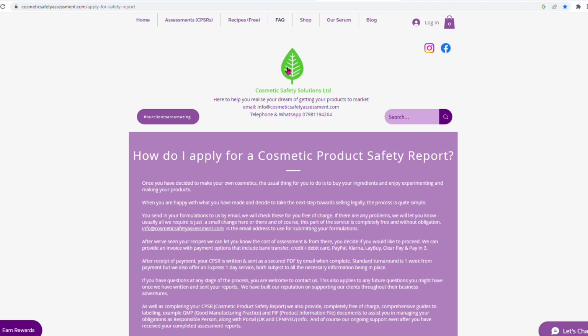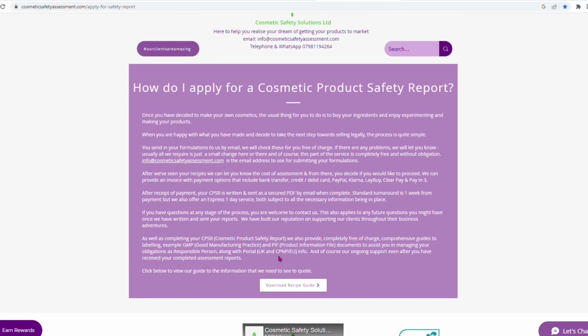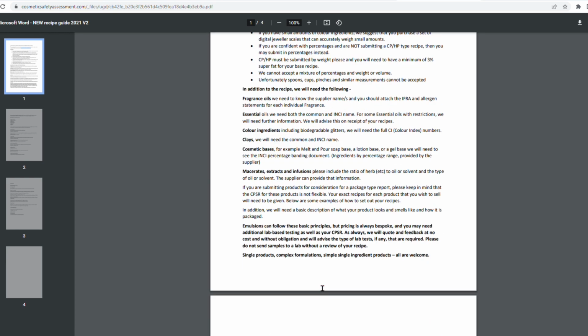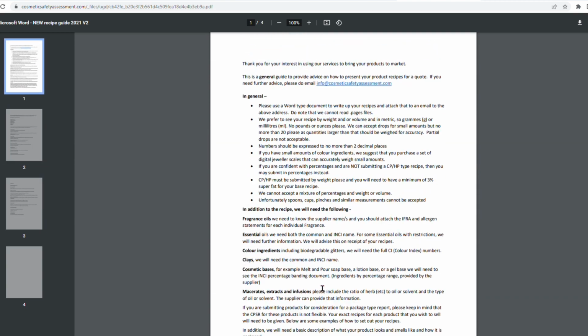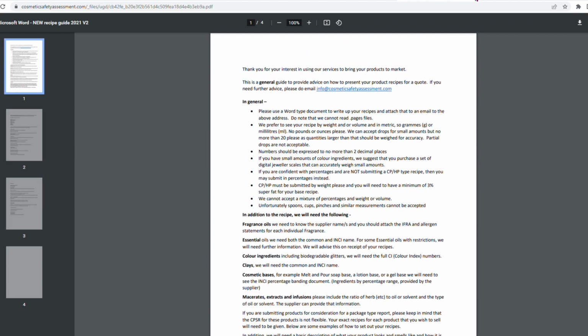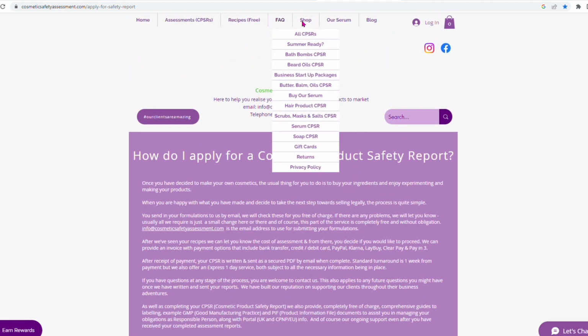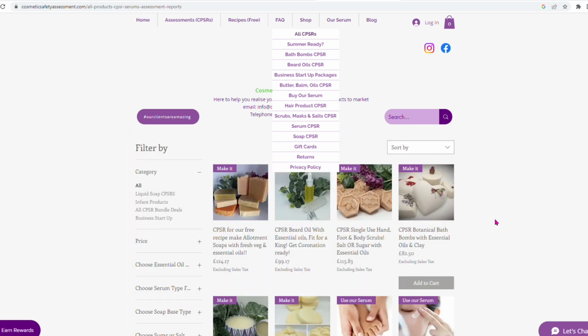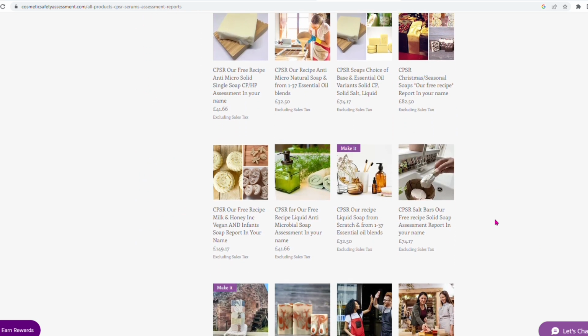Then you've got cosmeticsafetyassessment.com. They do very good safety assessments. They've got lots of information on their website, and again, these are custom, so you just email them with your formula, give them the information that they outline on this document, and then they'll be able to give you a price and provide you with your cosmetic safety report and answer any questions you might have about it. They also have a shop with some pre-made CPSRs if you fancy one of those, and they're all pre-written and very reasonably priced.